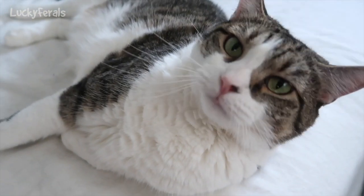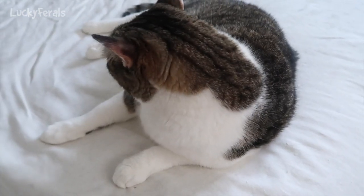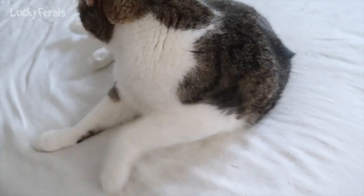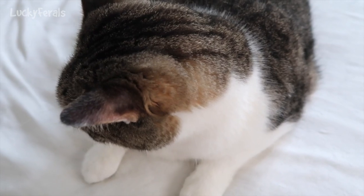Good morning, Stella. This is where Stella slept all night. She slept on the corner of the bed. She likes it here because it gets a really nice breeze. I had the windows open all night, and there was a really nice breeze that came through. And that was Simba jumping on the bed.